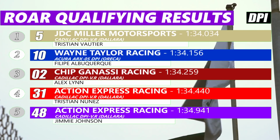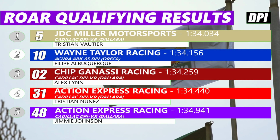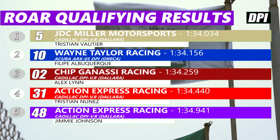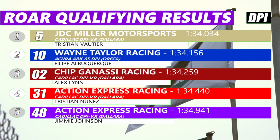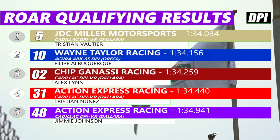Only 2 manufacturers in DPI this year, and you can see that the only one that got into the top 5 is the number 10. There's 7 DPIs here this year. Number 01 Ganassi car got a penalty, got their 2 best laps yeeted for crashing right at the end of the session, bringing out the red flag.